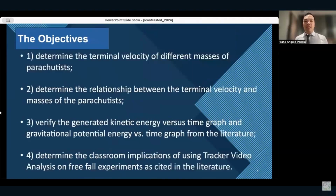The objective of this research is to determine the terminal velocity of different masses of the parachutists, determine the relationship between terminal velocity and masses of the parachutist and check if this is correct according to the literature, verify the generated kinetic energy versus time graph and potential energy versus time graph from the literature, and determine the classroom implications of using Tracker video analysis on freefall experiments as cited in the literature.